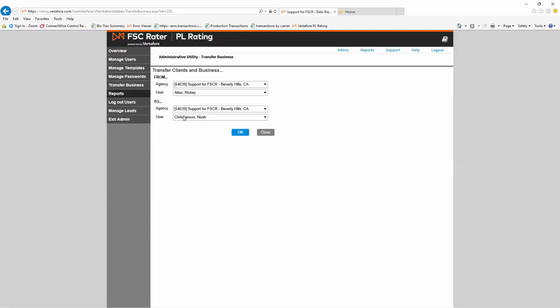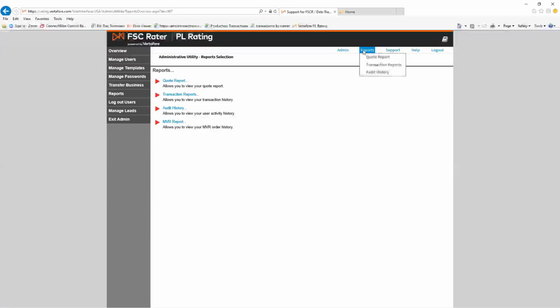Okay. The reports is the same option as we saw over here under the reports. There's an additional one listed, that's the MVR report. If you enable agent paid MVR, then you do have a report to let you see which clients the report was run on. But again, these are very nice reports. You can either get them from the reports dropdown or from here.